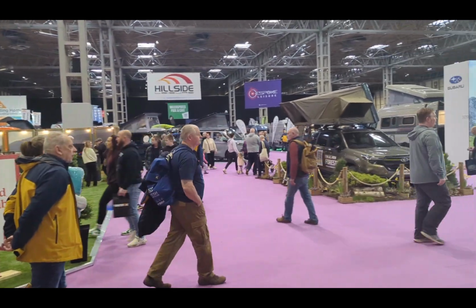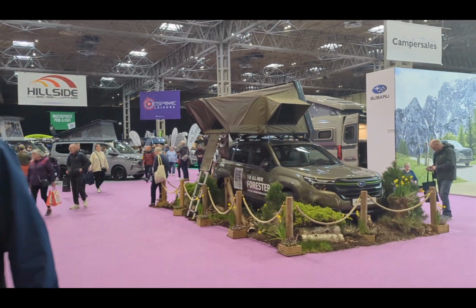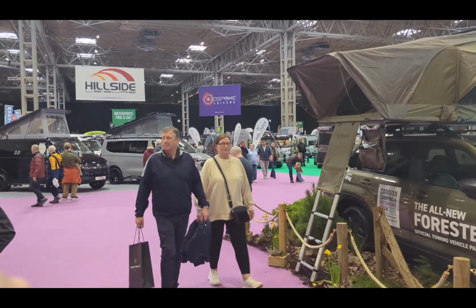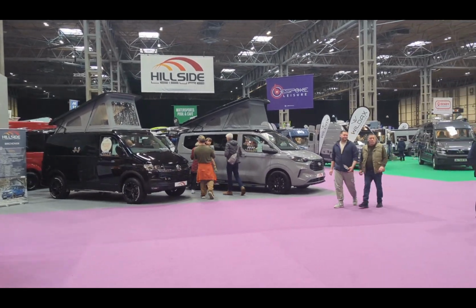Bits and bobs, van conversions, lots of van conversions. These are famous, these tent boxes. Richard Hammond used this one. That's right, Richard Hammond had one. So I'll tell you what, we'll go down here, we'll go round to the left, do a loop round, and then go on the inside and have a look. And if there's anything of interest, we'll show you.